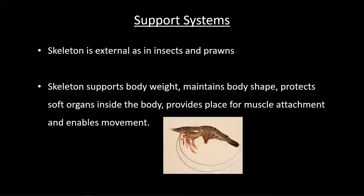Our skeleton supports body weight, maintains body shape, and protects the soft organs inside the body, provides a place for muscle attachment, and enables movement. Our skeleton supports the body weight, maintains the body shape, and the muscles are attached to it.